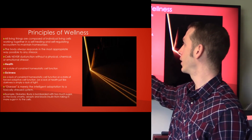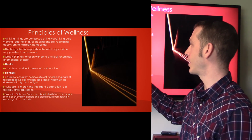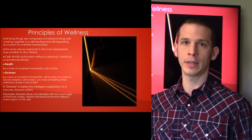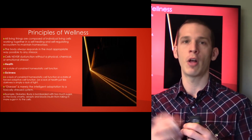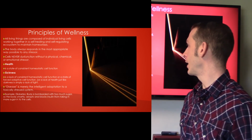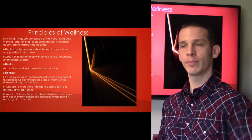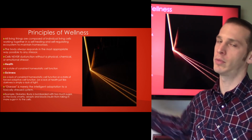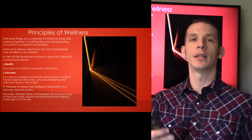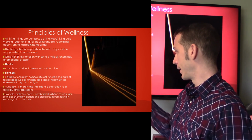Sickness, therefore, is a lack of consistent homeostatic cell function, or a state of forced adaptive cell function. In other words, the cells have to do something that they're not really wanting to do at that point, but it's doing it to save the health of the cell and also of the entire organism. So therefore, disease is merely the intelligent adaptation to a toxically stressed system. So when that cell adapts or changes, it actually can produce symptoms, and those symptoms we label as disease. But really, those symptoms are just the body's way to adapt to your environmental stressors.